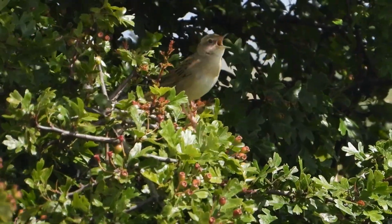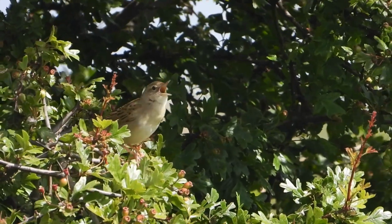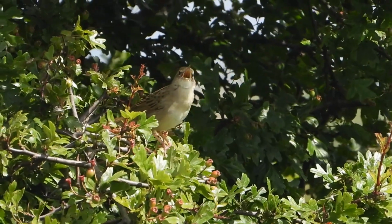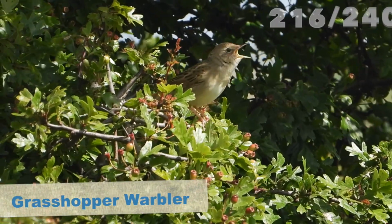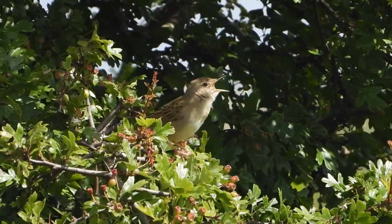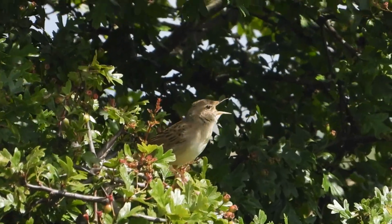So with limited views, but enough to count, we headed back on the warbler hunt. And on the way back towards the marsh warbler spot, we had a treat in the shape of a lovely grasshopper warbler. This one sat on the side of a bush singing its heart out. This kind of made up for our really bad views of the night heron.